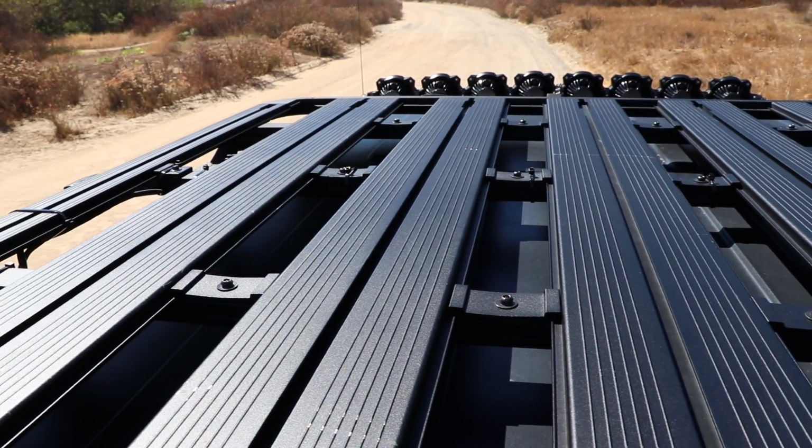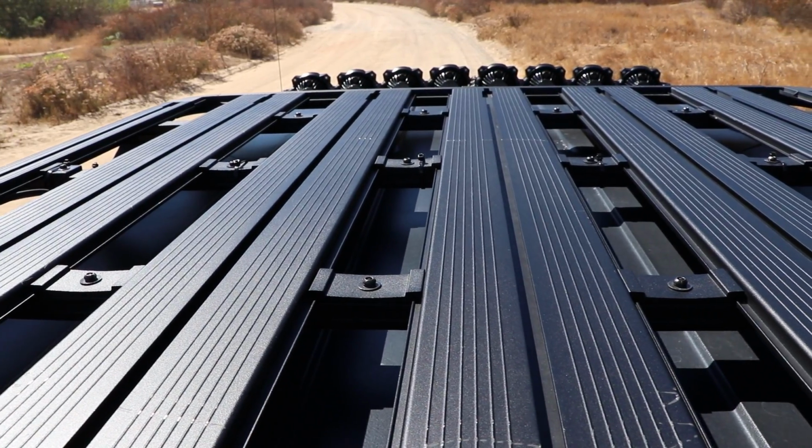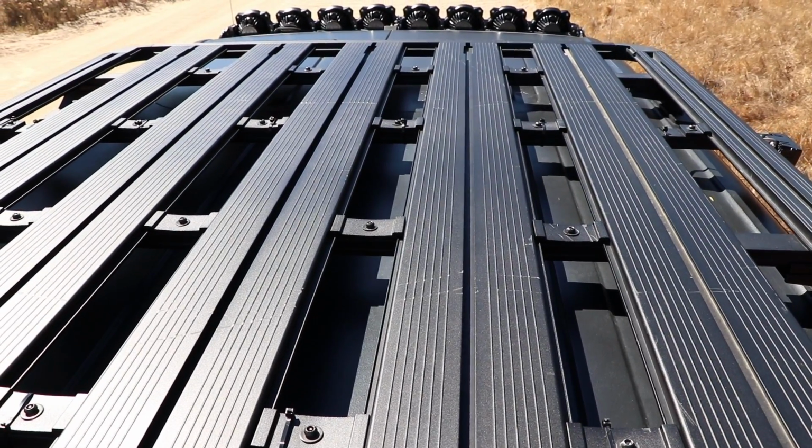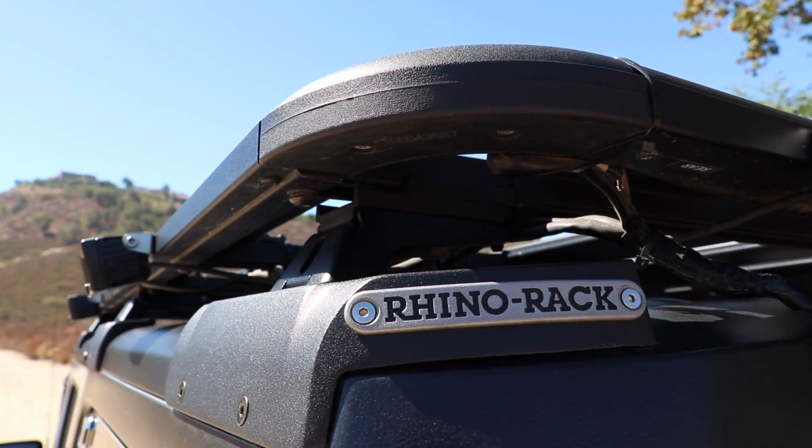Now, moving up to the top of the Jeep here, we've got the Rhino rack platform with the backbone system. And I love having a roof rack. You know, I mount the tent up there, I can throw gas up there, my shovels, a high lift jack if I need to. Having a roof rack just really adds to your storage capability.